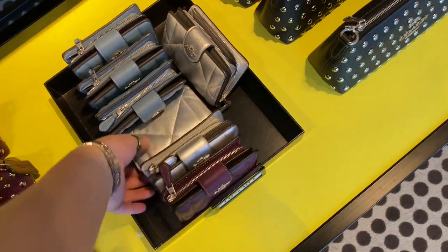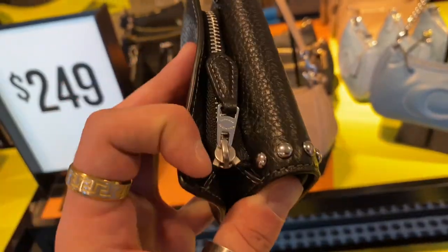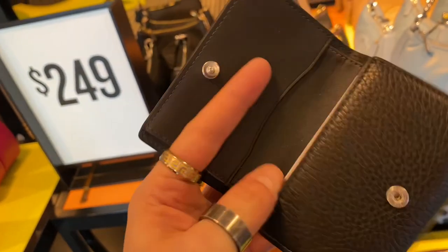Which is nice to see, because most of the time we know that they would probably price them a little higher, but I think this is just like a higher collection in general. So all the prices are going to be generally the same.